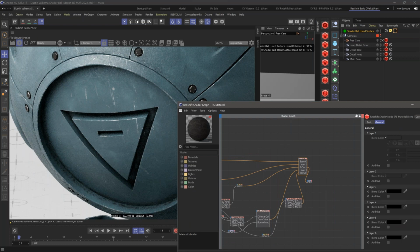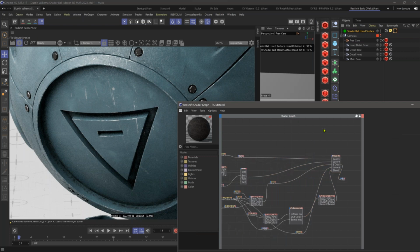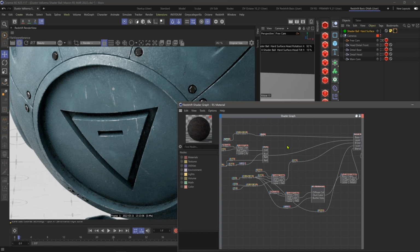What keyboard shortcut are you using to pan around the node editor window? I am using the Alt or Option key and the middle mouse to pan around there.